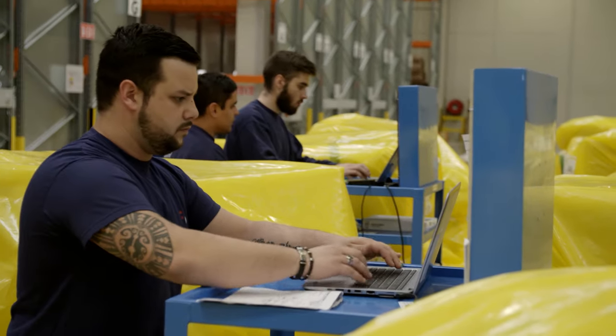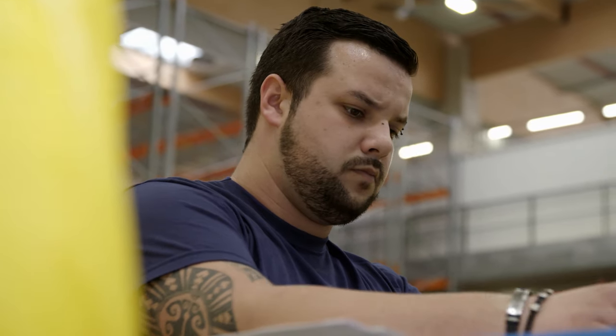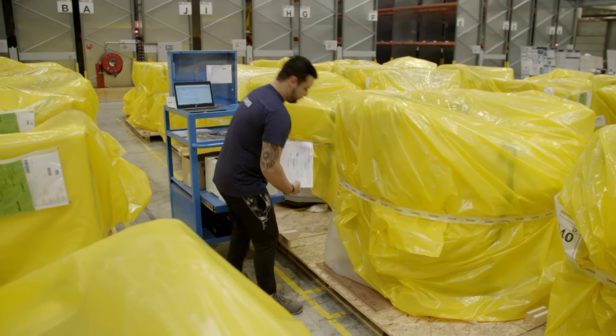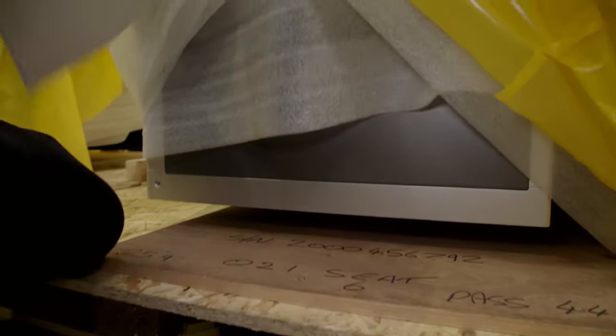And every single delivered item is checked and logged by David's staff. If any part turns out to be damaged, his team immediately organizes its replacement or repair.